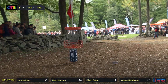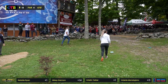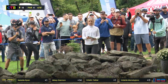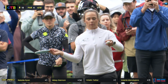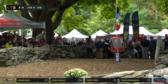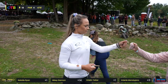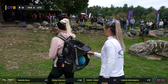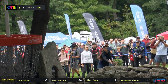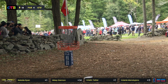Natalie laying up beautifully. So Kristin would have to make this. Yeah, for the solo, or just for the win, obviously. Solo win. Duh. Oh, she's going for a sidearm. She tends to do this when she's... Wow. Oh, my gosh. What a great run. And it's a playoff. First Hot Goose playoff. And it's at Maple Hill. There was a playoff in the 2020 Tour Championships. But yeah, we haven't seen one in a minute.